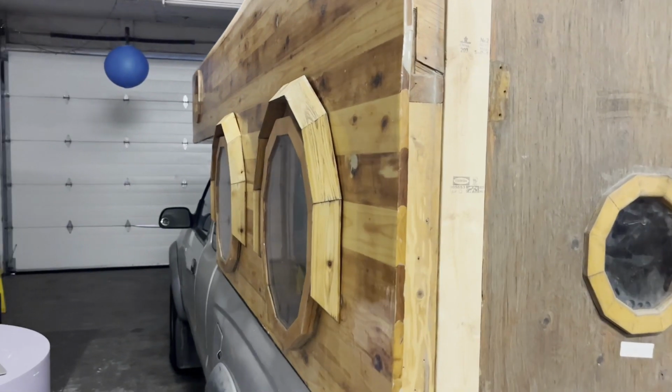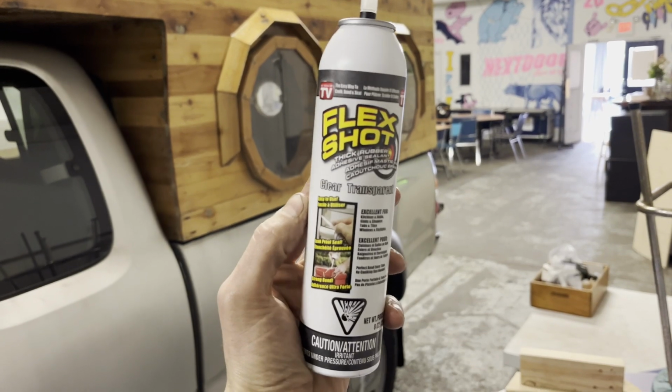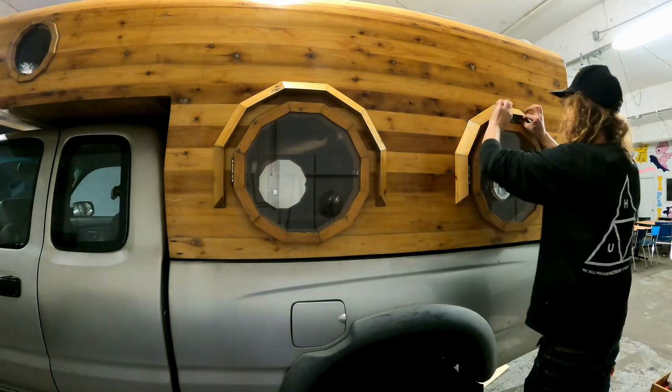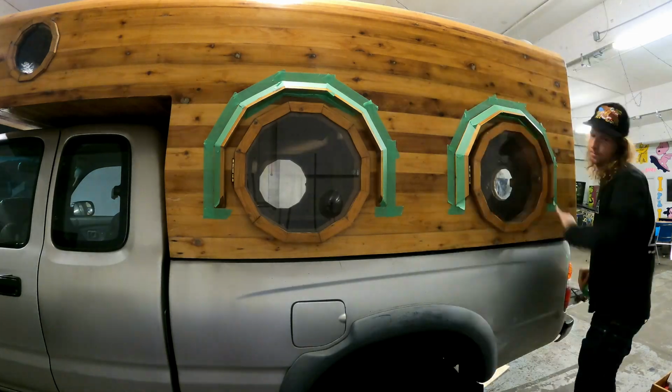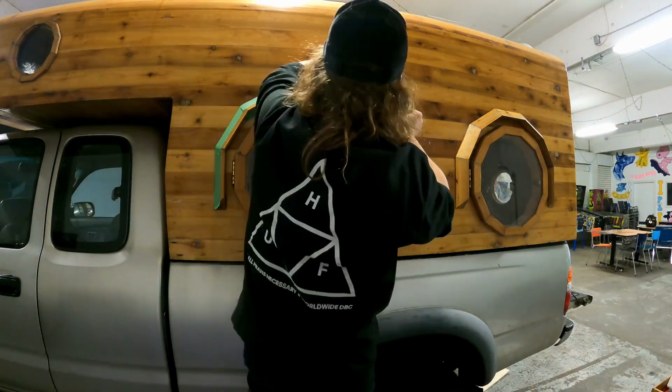So while I was here and I had a nice indoor dry space, there's a couple body gaps on my eyebrows that I really wanted to deal with. So I got this Flex Shot as seen on TV and I slapped some of that bad boy in there. You're gonna see me doing just a quick bit of painter's tape prep work, squeezing that stuff in. It cures in like 5 minutes and it's really structurally sound and it really cleaned up the body gapping.